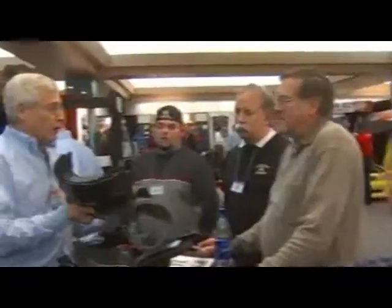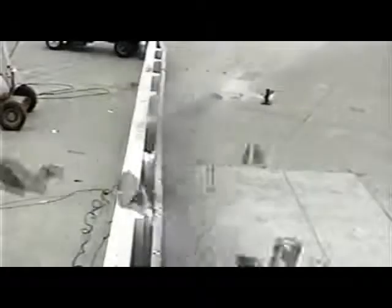The speeds are getting faster. The cars are getting safer. And new safety systems, born out of destruction, are allowing drivers to walk away from crashes that only a few years ago would have been fatal without the achievements of today's crash scientists.